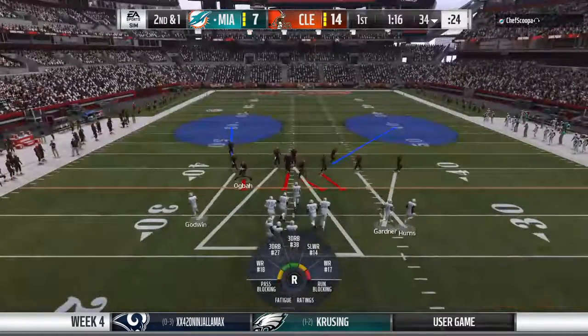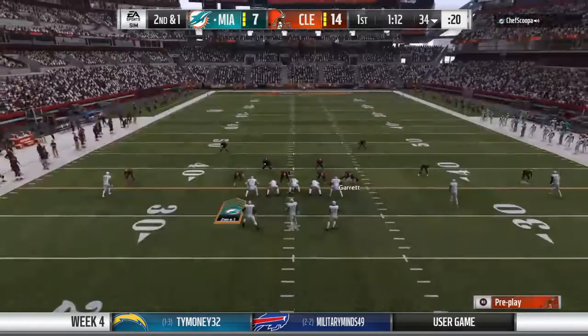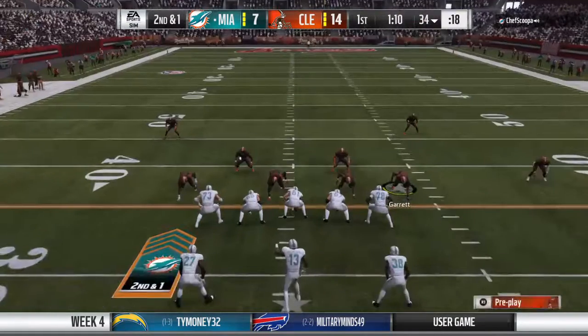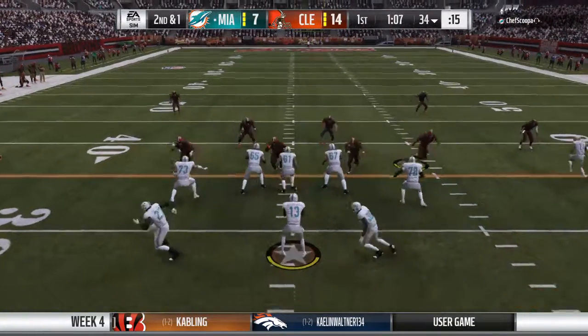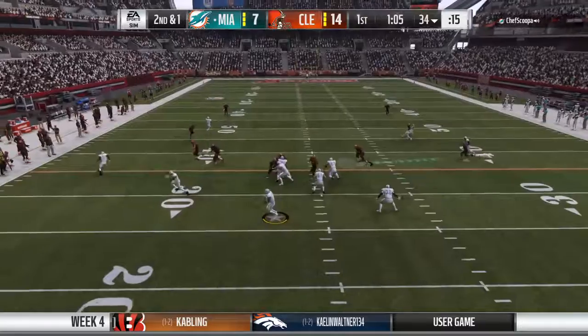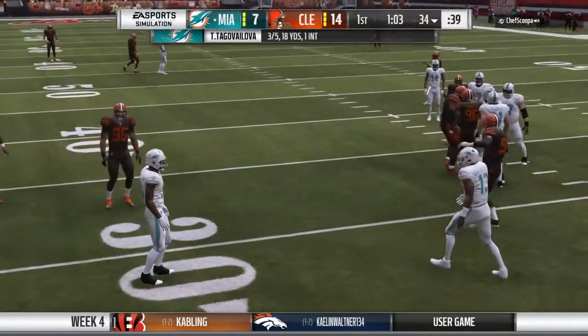Maybe a good spot to take a shot. Here's 2nd and a yard from the 34. They're going to look to throw. On the move to his left. And that one got tipped. Kind of threw everything off.